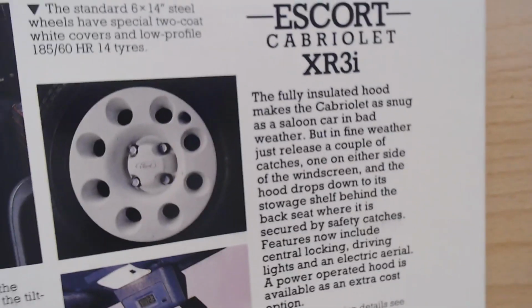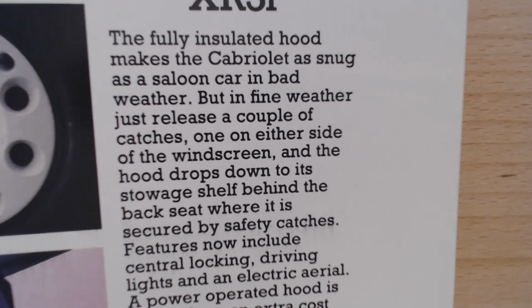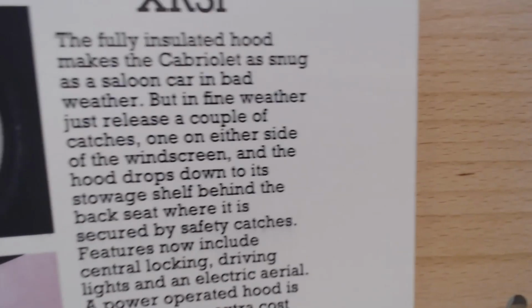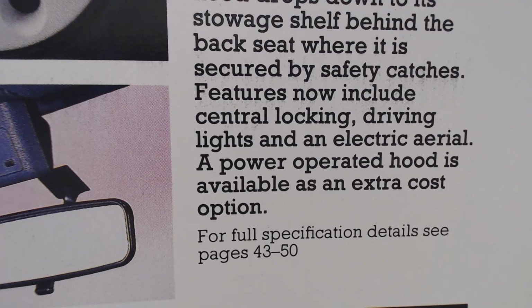And then we get to, if you wanted an open top one, you could, the XR3i Cabriolet. So it says here, the fully insulated hood makes the Cabriolet as snug as a saloon car in bad weather. But in fine weather, just release the couple of catches, one on either side of the windscreen, and the hood drops down to its storage shelf behind the back seat, where it's secured by safety catches. Features now include central locking, driving lights.